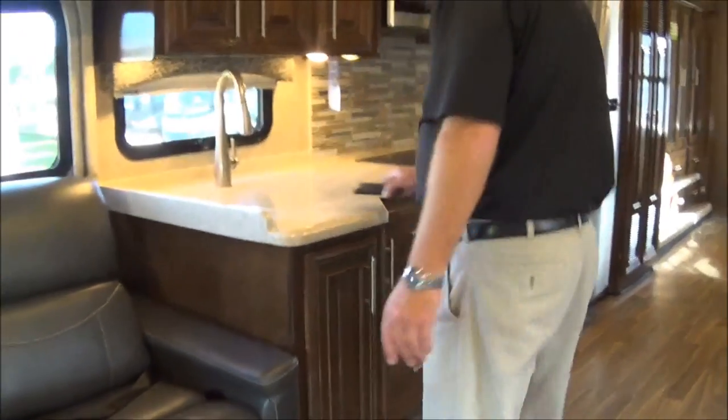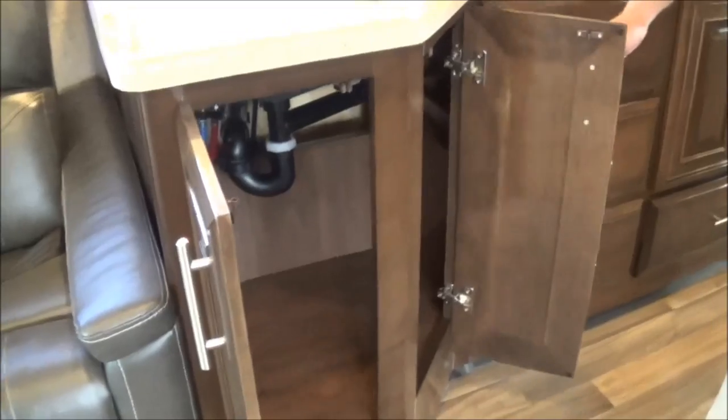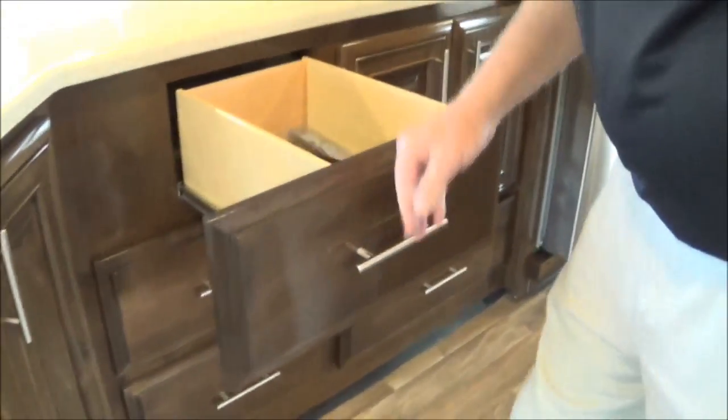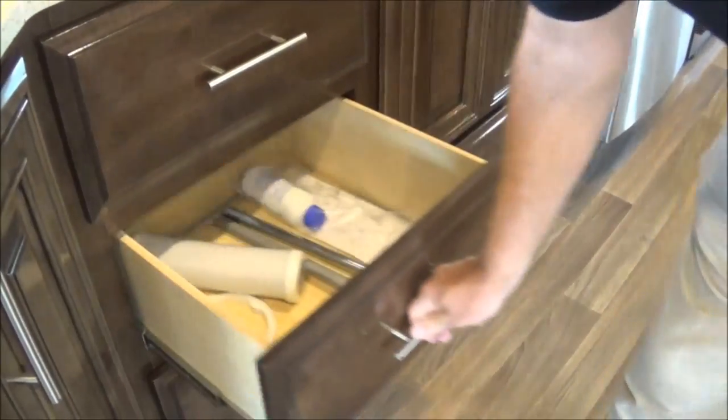We come back in here to the kitchen. See here we have some nice big storage in there. Be a good place for a trash can or whatever it may be. Access on both sides. Here you have some nice drawers, all on the ball bearing drawer glides. So that way it's going to go in and out for you very smoothly.